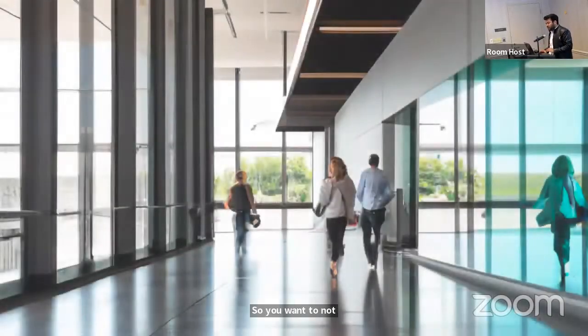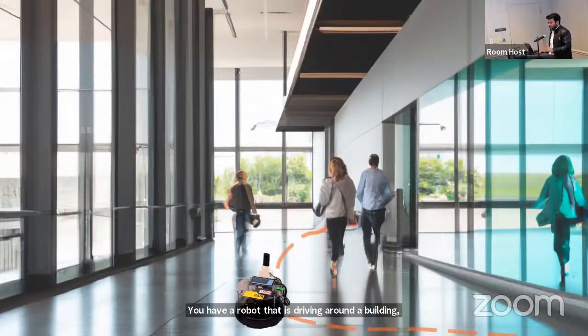So very simple setup. You have a robot that is driving around a building, executing some sort of a task, let's say inspection, and you have humans that you're not explicitly modeling, but the humans are doing whatever they want. They're getting coffee, they're talking to each other, they're walking past. And you want the robot to not interfere with the humans. So definitely not colliding with them, but also not blocking paths that they want to go at, not obstructing their ways, and so forth.